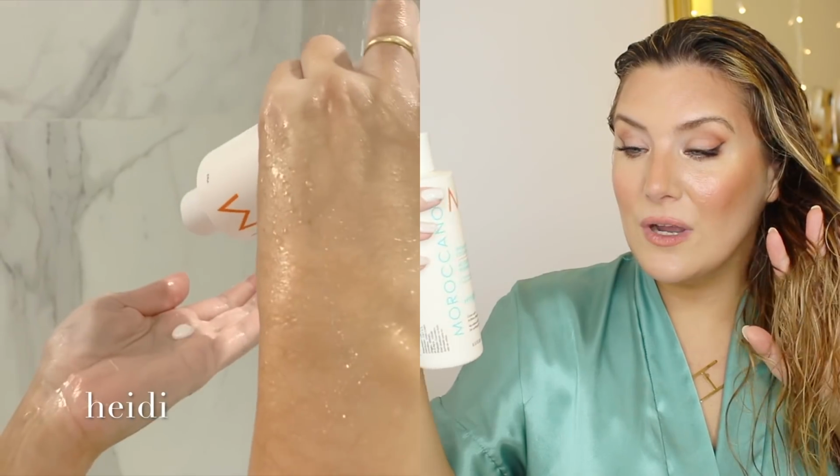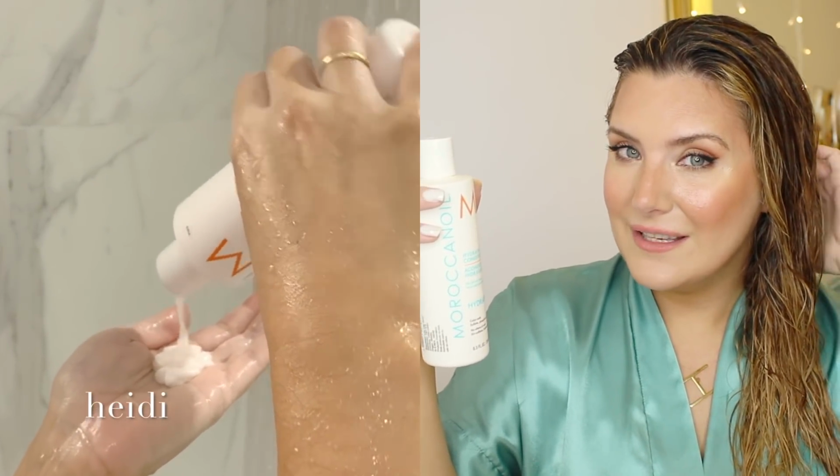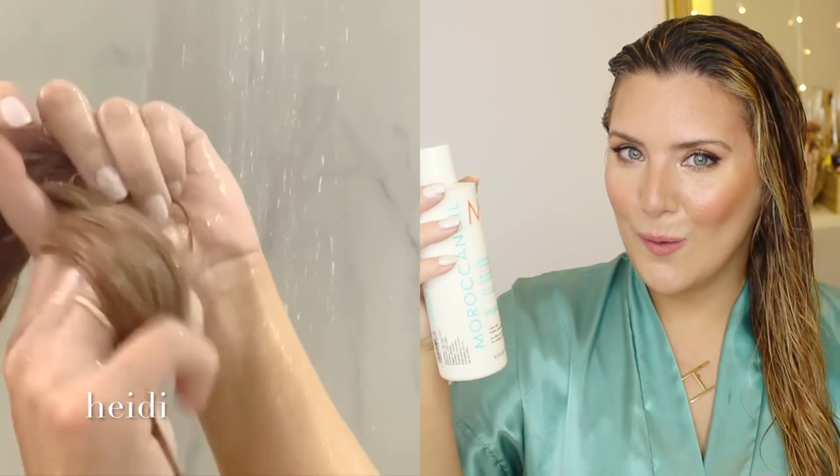I mean, look at this. This is quite good detangling power for a conditioner. For instance, Olaplex number 5 doesn't do enough for me when it comes to detangling, and most conditioners don't. Above average detangling power when it comes to conditioners, at least in my personal experience and for my hair type.